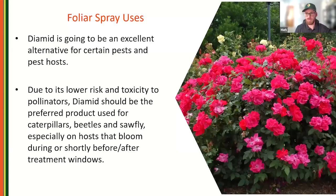Now, foliar sprays are what we're going to use this product as primarily. And we have quite a few pests that are going to be controlled quite effectively as a result of a foliar spray application. It's a great alternative to a lot of our other products we're currently using, especially bifenthrins, permethrins, those broad spectrum, non-selective, I suppose you could say, products. And that is really because of its honeybee friendly nature, right? It's not going to be as impactful to our off-target organisms as maybe some of our other products would be.